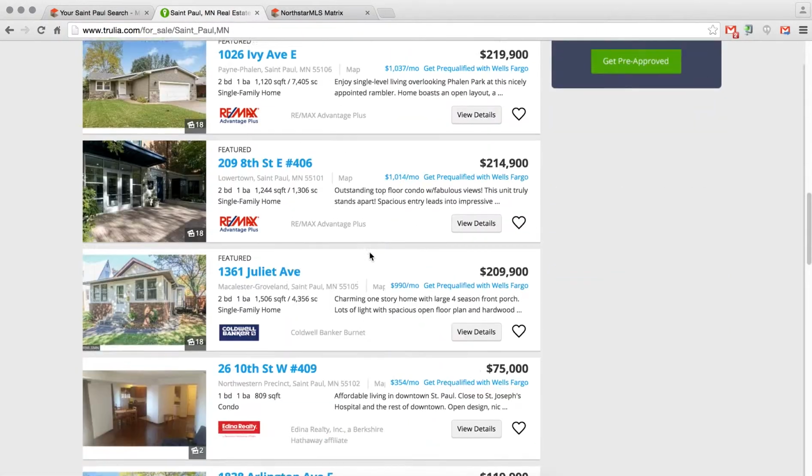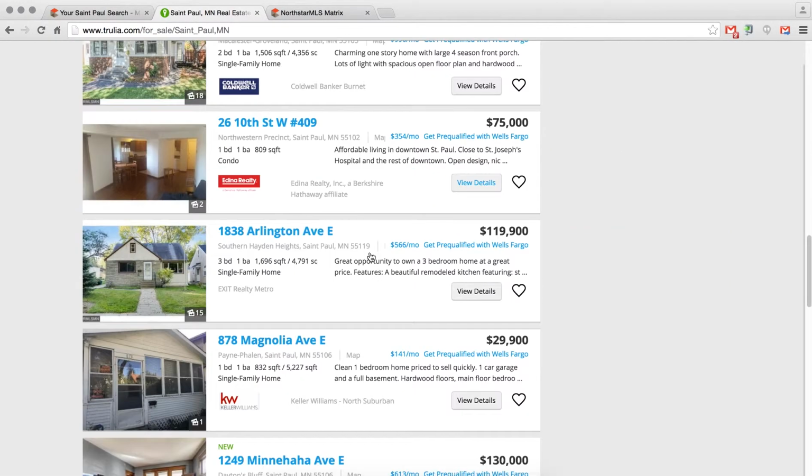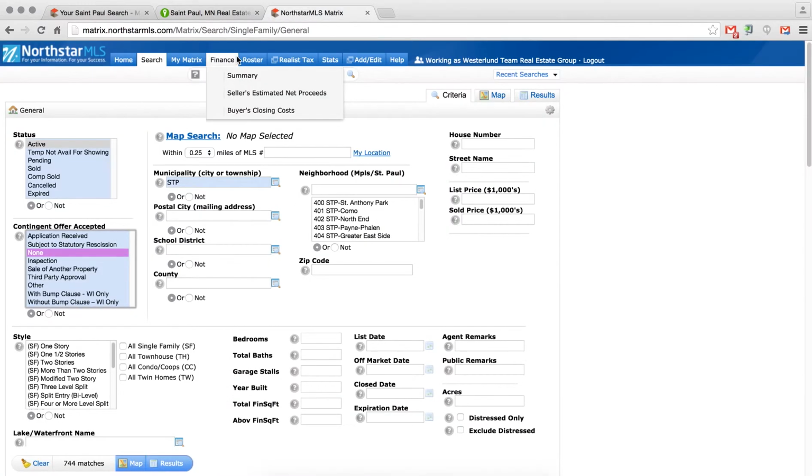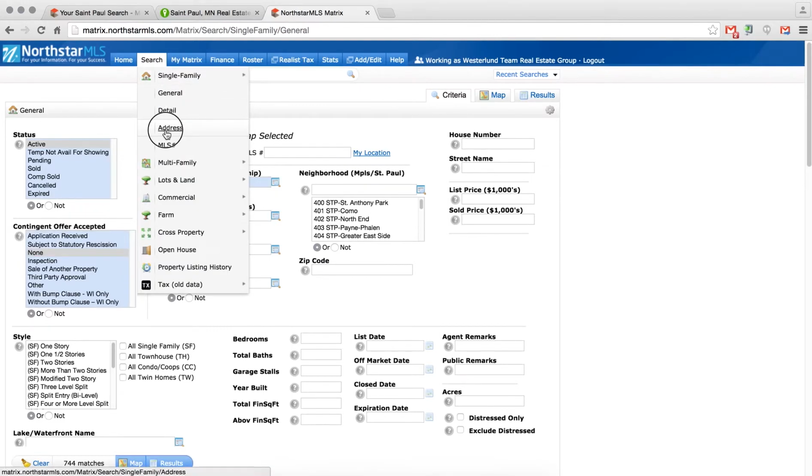So I went through some of these houses, and there's one in particular, this 878 Magnolia. And if you're looking for a home to maybe fix up, as if you're an investor and you want to flip this house, you'll save it to your favorites, and then you'll possibly wait for either an open house or maybe talk to the real estate agent and see if you can get a showing. But unfortunately for you, this home is actually already working with an offer.